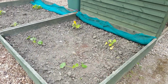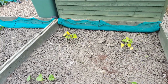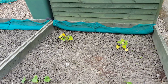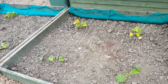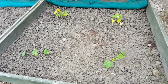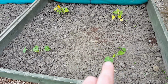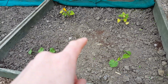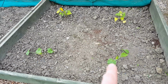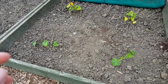Squash bed. I've got the two squash that I put in there first. We had one Golden Delight and one Black Beauty. And the second ones that went in, which are pretty much catching up, seem to be having a bit of a slow start with the squash this year, but it is getting there. So I've just alternated. On this opposite corner, we've got Golden Delight, and then I've got Black Beauty. So they're like opposites, so to speak.